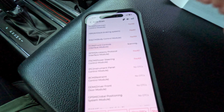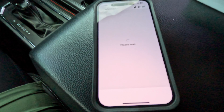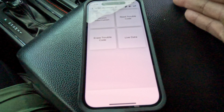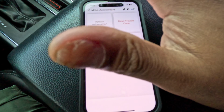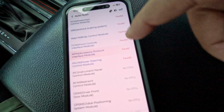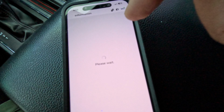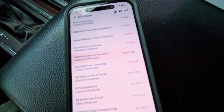I'll be real with y'all. But for the tool itself, if you are into this stuff and you know what you're doing and know what you're looking at, this is very helpful. And it's right here on your phone. Vision system camera. I don't have a camera, so I don't know what that is. I don't see anything with my check engine light or anything. But also, if I wanted to, I can erase these codes. If I really wanted to, I can erase this trouble code, which I'm not going to do.